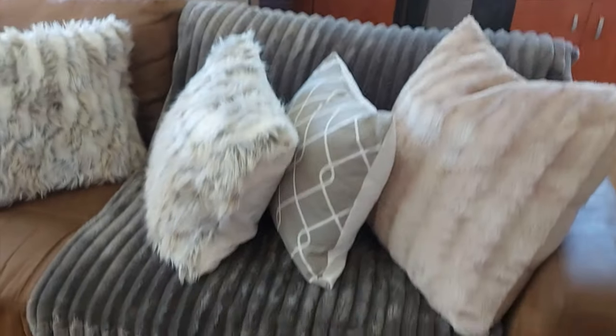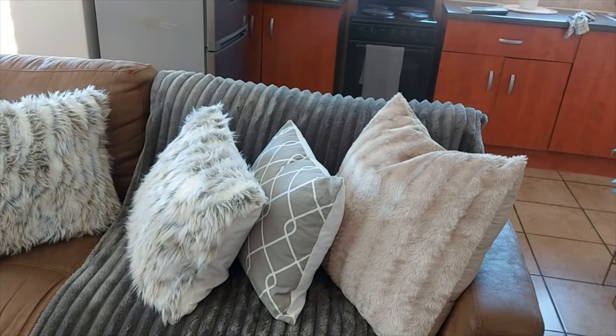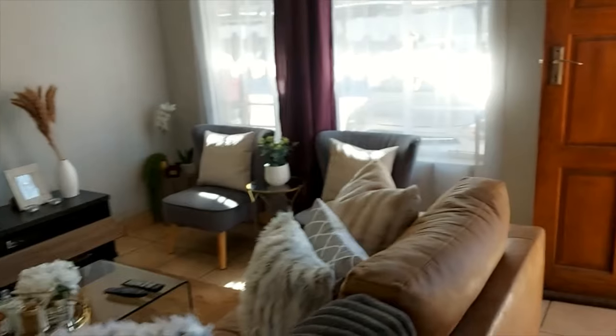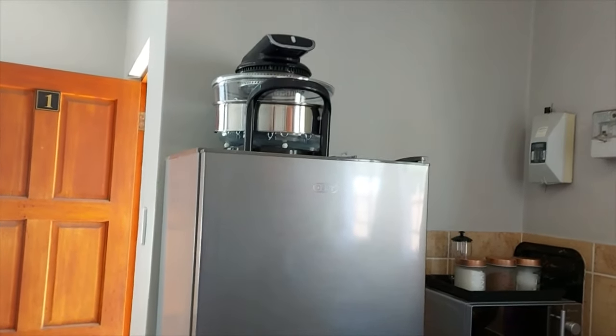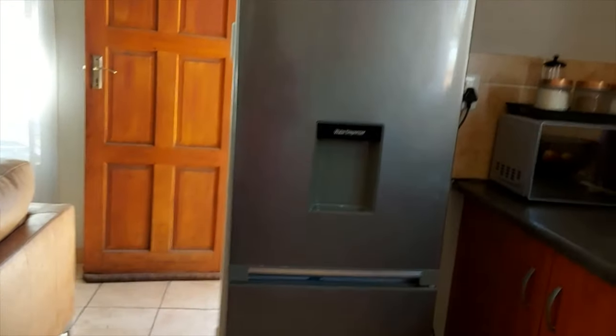And this blanket I bought from Mr Price Home, it was ranging between 300 and 350. Here I have this oven, which I got from my brother, so I don't know how much that costs.